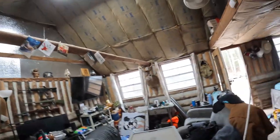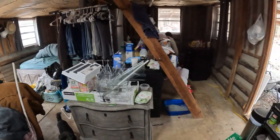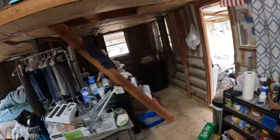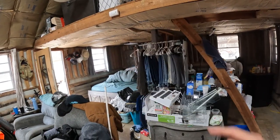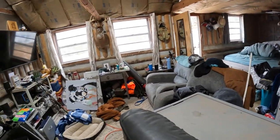But look at the cabin, guys. It is destroyed everywhere. But we are moving all of this over there and actually making a true kitchen area. The only thing in this cabin that's not going to change is the bedroom area. We are going to do upstairs as well. Downstairs, open it up a little bit.